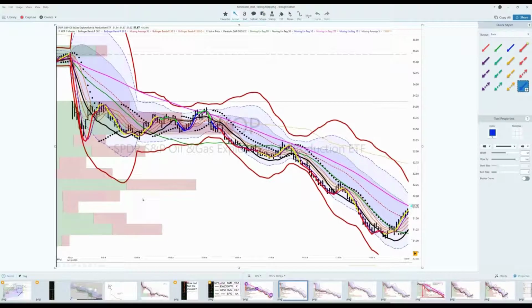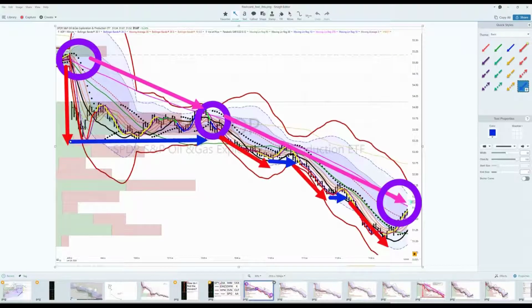So where you got to get to in your head is when you look at a chart that looks like XOP right here. When you see that, what should be screaming at you is a lens, a set of goggles that looks like this. I want you to notice what's happening inside each of those big, fat, purple circles.